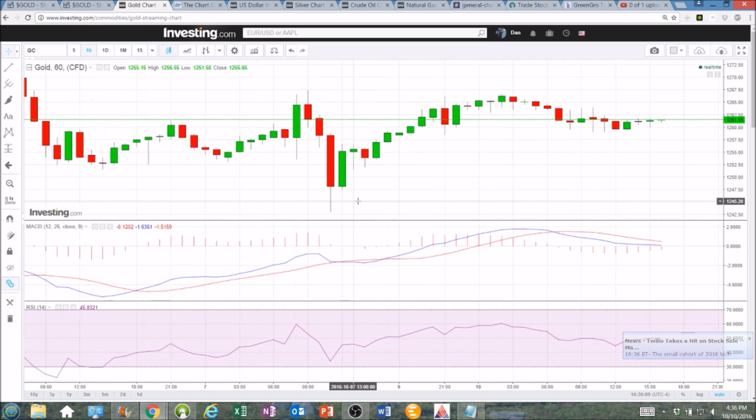The bounce over Sunday night, nice job, China opening up, a little bit of buying. Some people were expecting more significant upside, but look at this high from Friday, 1267.45, and the high of today, 1266.75, a lower high by 70 cents. The lower high pattern is still intact.